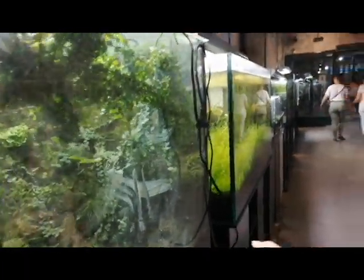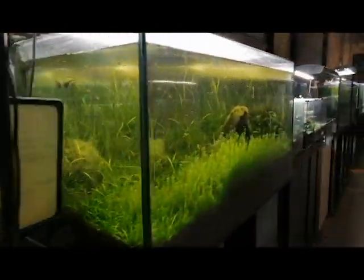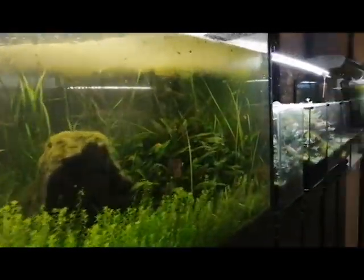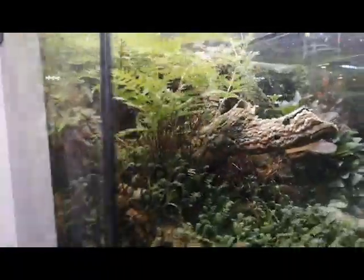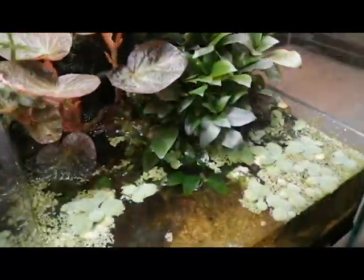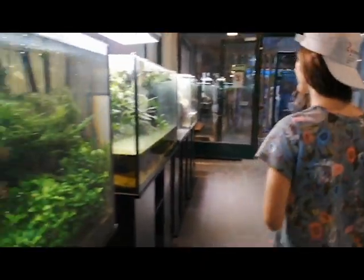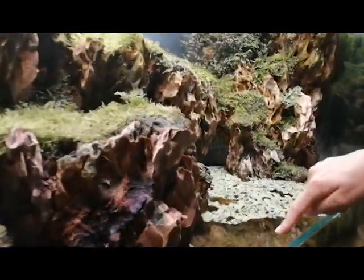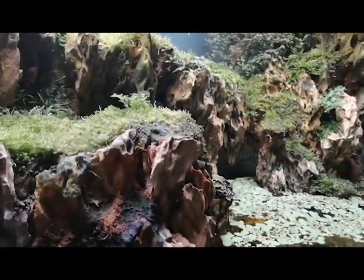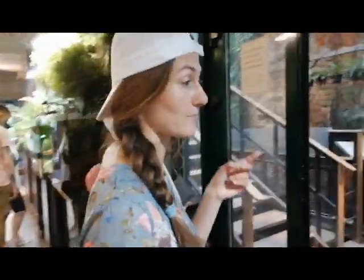It's called a florarium when it's without fish, only plants. This one is also a florarium. And these. House for palms. Let's go inside.